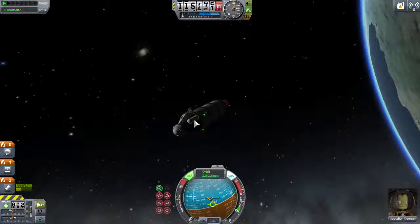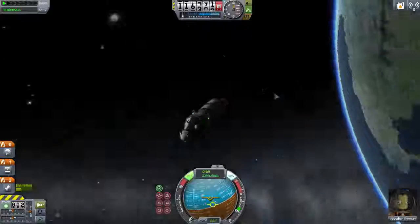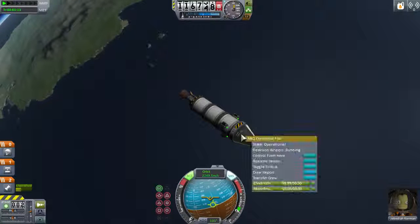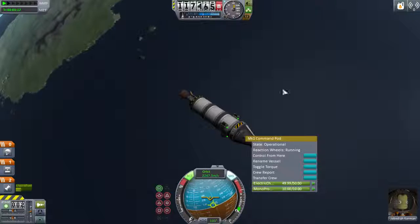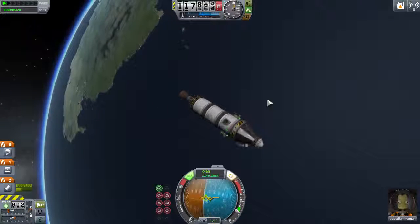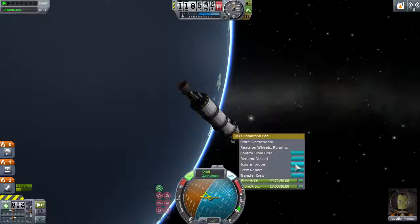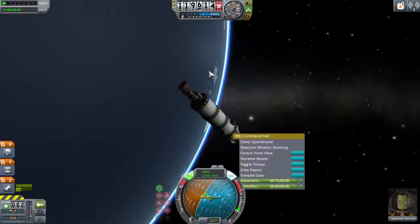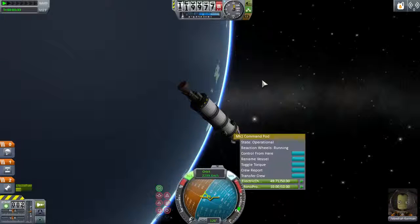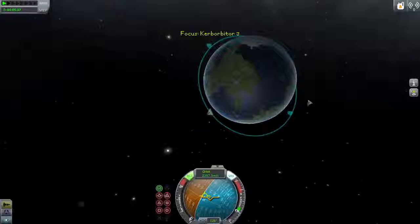Let's see. No science to be had there. Fine. EVA report, crew report. Nothing there either. All right, so. What about now? Does it matter which way the window's facing? Does not. Alright. There we go. All right.